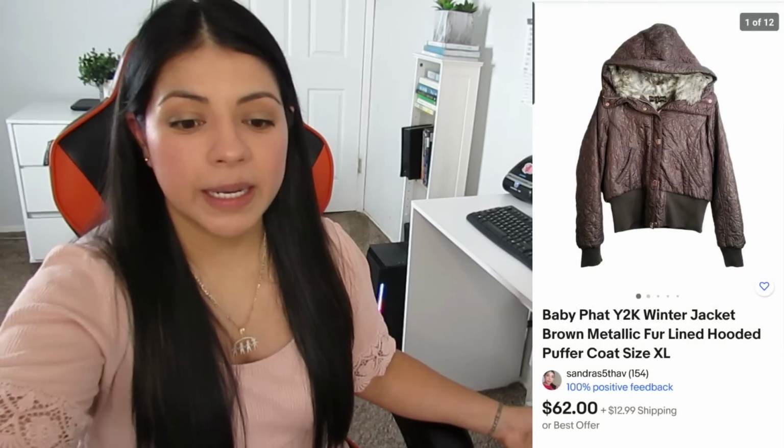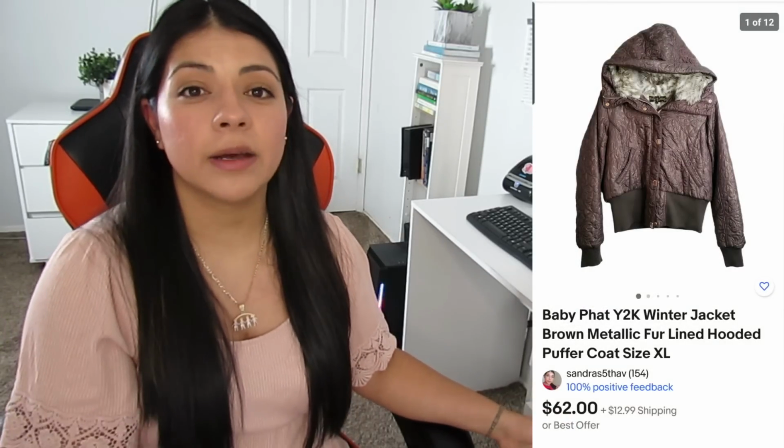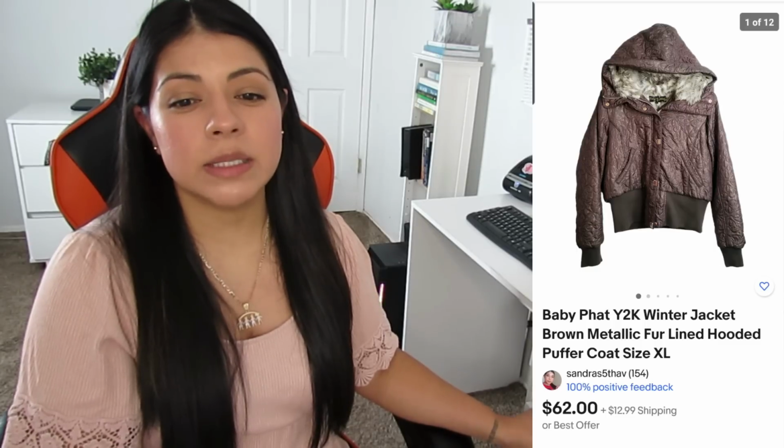But moving on to the next one, number 3, we have a sale finally on another platform. This time it's on eBay, and it was this baby fat Y2K winter jacket. It was a brown, metallic fur lined hooded puffer coat. It sold for $65.59, and that's shipping included. After fees and everything, my final earnings was $47.34, and this jacket sold in 11 days.